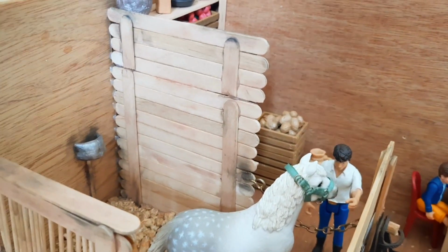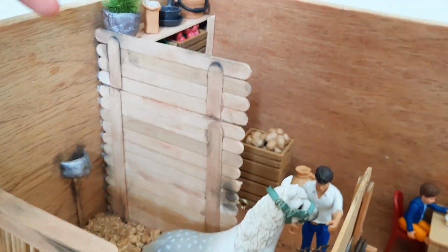And also for this stable, I have extended it up so it's taller and it blocks off the room next to it.